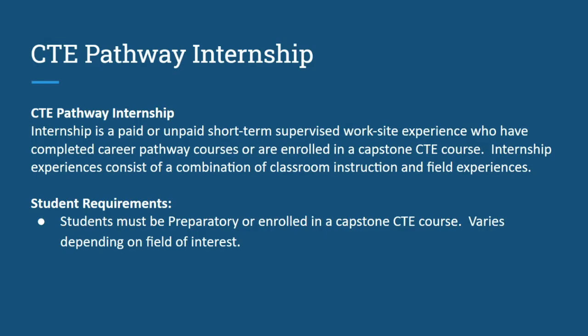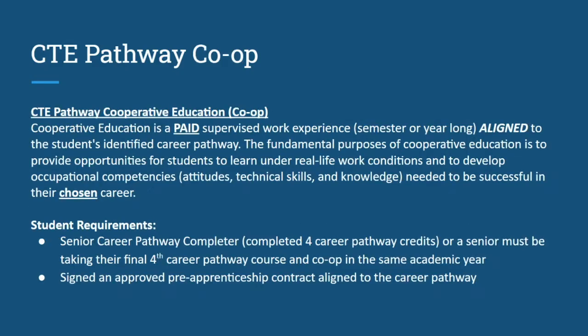A requirement is that students must have completed preparatory courses or be enrolled in the capstone CTE courses. This will vary depending on the field of interest.